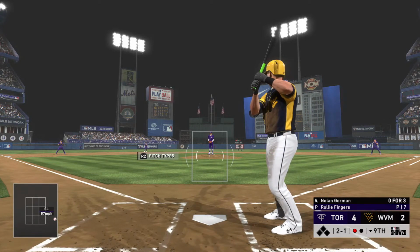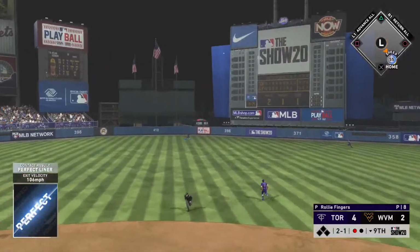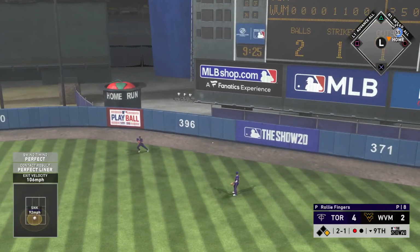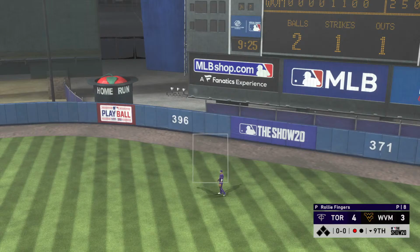The count now at 2-1. Now here's the pitch. And he turns this one around high and deep to center field. And, oh, he missed a home run by a matter of feet. It's off the wall. And he will come all the way around to score. Unbelievable.